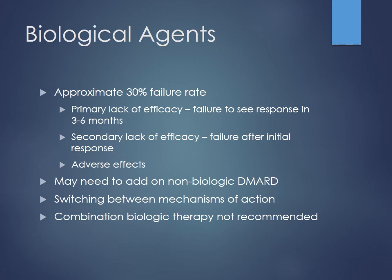Okay, so those are the main biologics we'll focus on. Again, there are a lot more out there, but these are the ones I see commonly, and I would recommend you at least be somewhat familiar with.